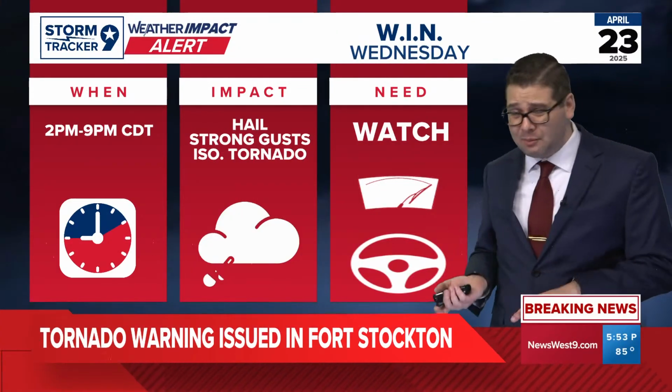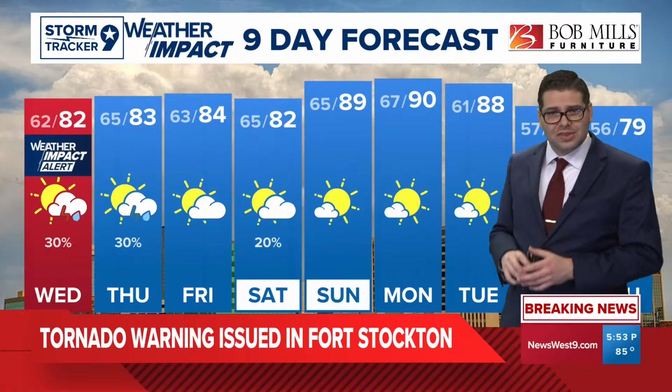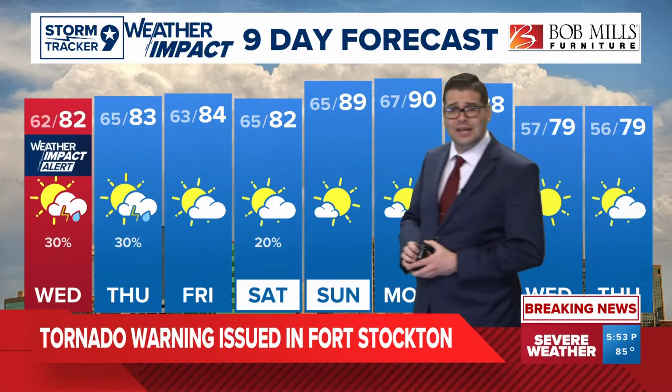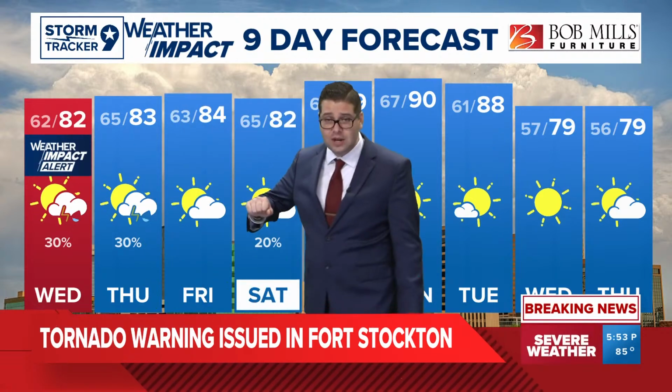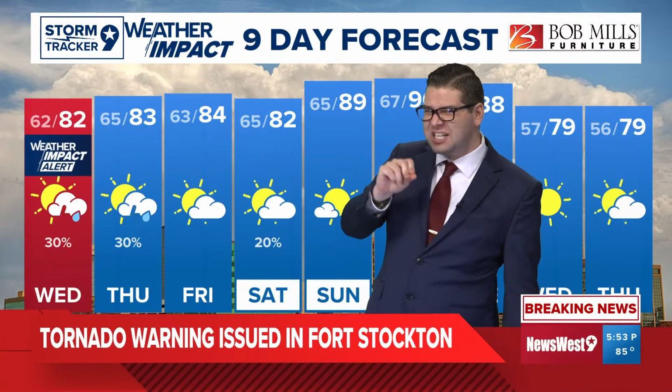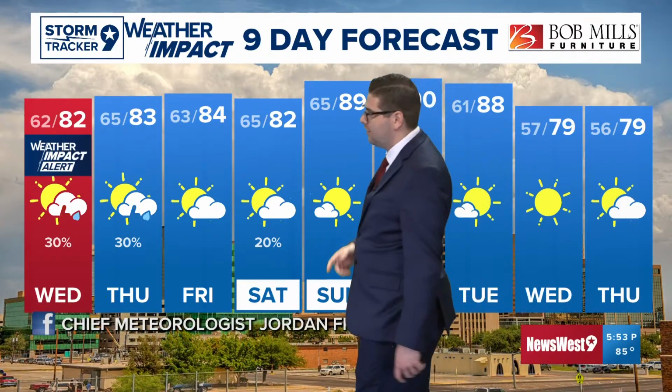You want to be able to just avoid driving if absolutely necessary and if you can. Next 9 days, things start to get a little bit interesting. We still have the alert day for tomorrow because of that tornado potential, and even for Thursday, still about a 30% chance of those storms, but I'm not going alert day just yet, because it's still too early to tell if we're looking at any significant threats.